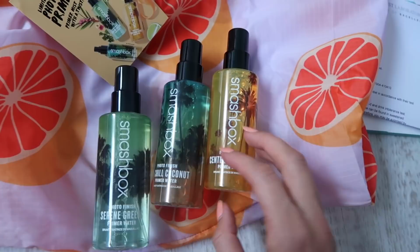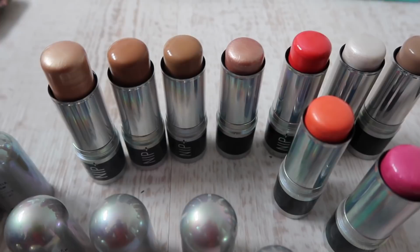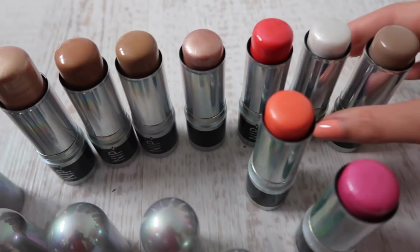I got these from Nip and Fab. Oh my goodness, look how exciting these are. So they're fix sticks, and you've got some that are blushes, some that are for sculpting, some that are highlighters. Oh my goodness, where to start?